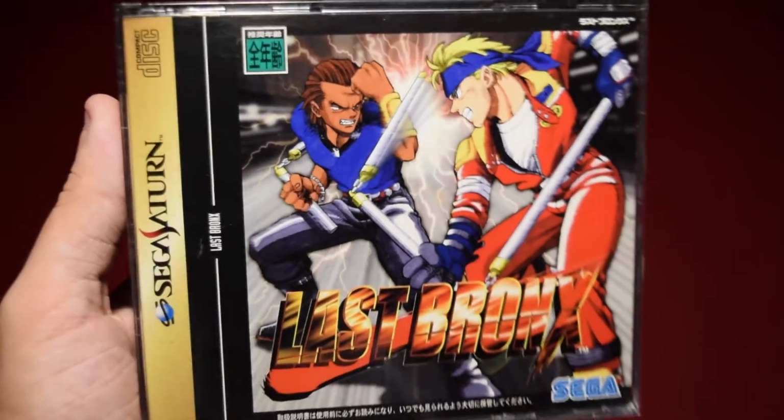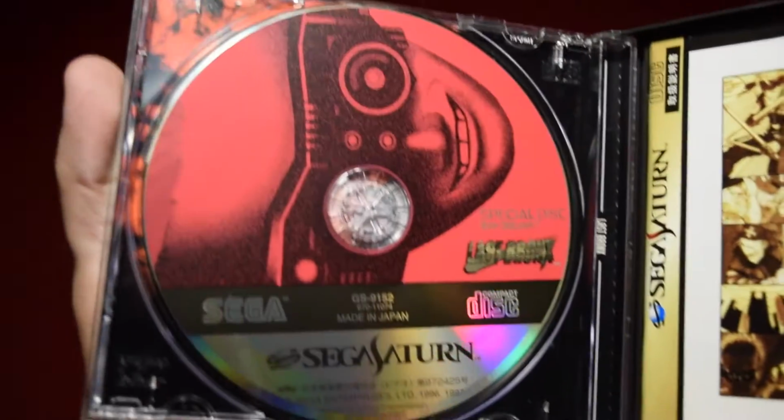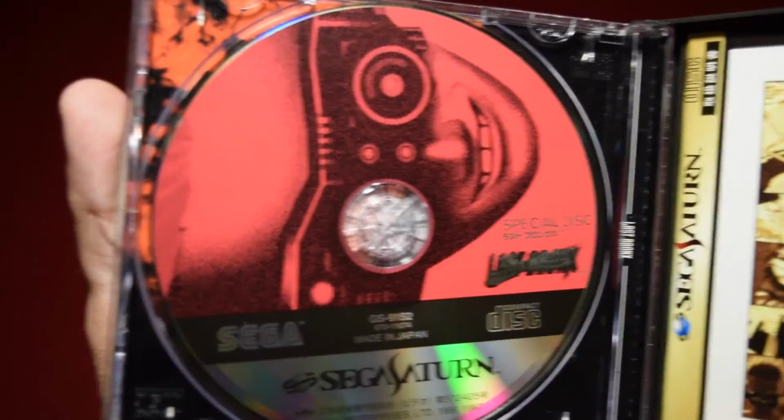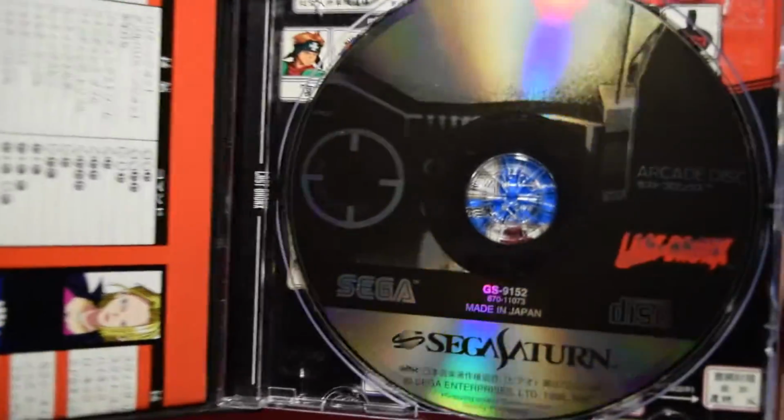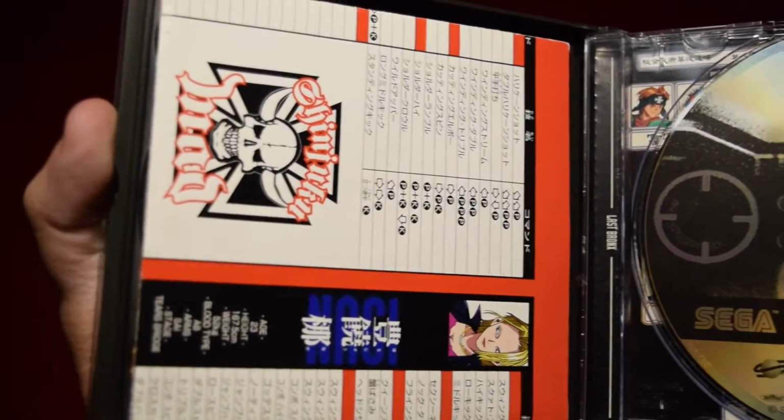Now we'll dive into some of our imports. I do collect and love the almighty 2D warmonger that's the Saturn, and we all know that most of the good games come from the mighty country that is home to the takoyaki. I'm not sure why of all the games I bought Last Bronx, but I'll say that the 2 discs inside look a lot more sleek and stylish than the localized counterpart.